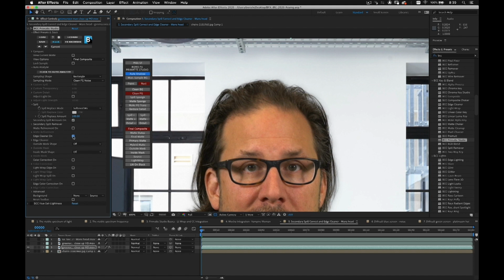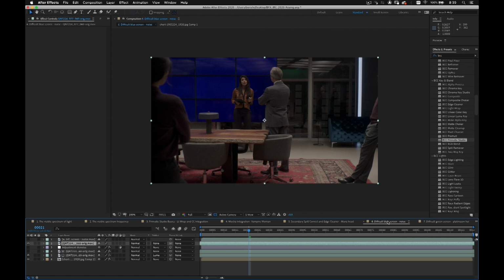Let's turn the edge cleaner off. You can see there's the proper key. This is a good key. And if I turn edge cleaner back on, you'll notice this is an even better key. Off, on. I've got all this fine hair, I've got good transparency, and very importantly, because this is a temporal-based filter, temporal smoothing enabled, no buzzing. So great new feature inside of Primatte. Let's continue on and have a look at a couple of other shots.